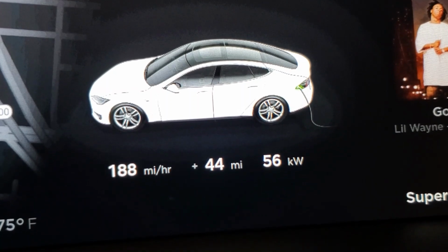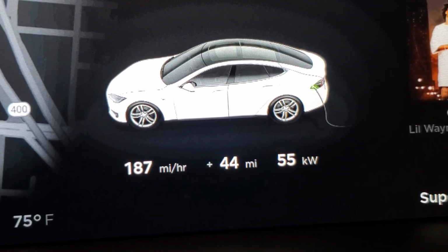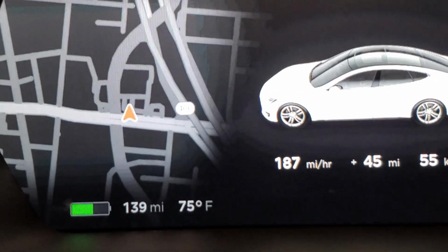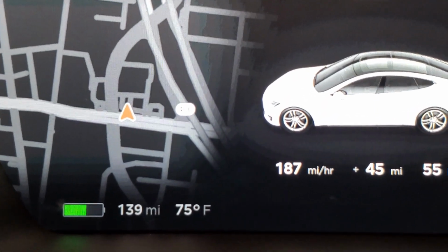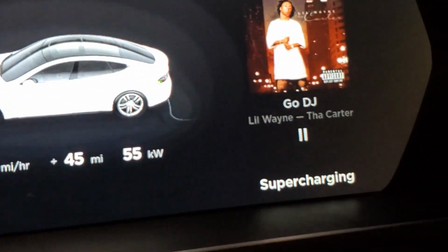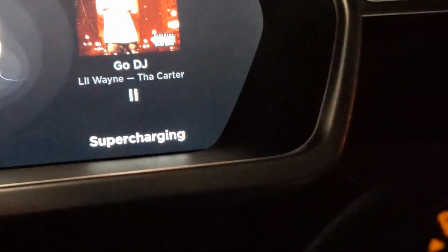It's charging at 56 kilowatts. So far I can go 180 miles, I'm gonna guess. That's where I am. So I can go 139 miles. I guess once it's all done, I'll be able to go 187. That just doesn't seem very right. That's just supercharging. Don't judge my radio station.